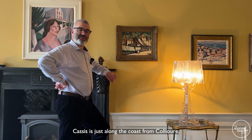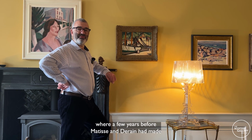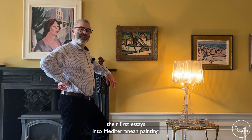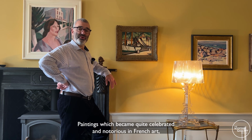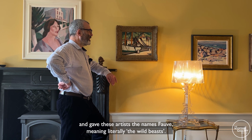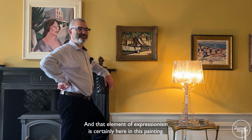Cassis is just along the coast from Collioure, where a few years before Matisse and Derain had made their first essays into Mediterranean painting, paintings which became quite celebrated and notorious in French art, and gave these artists the name fauves, meaning literally the wild beasts. And that element of expressionism is certainly here in this painting.